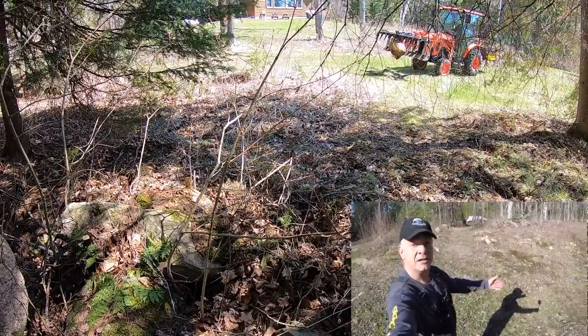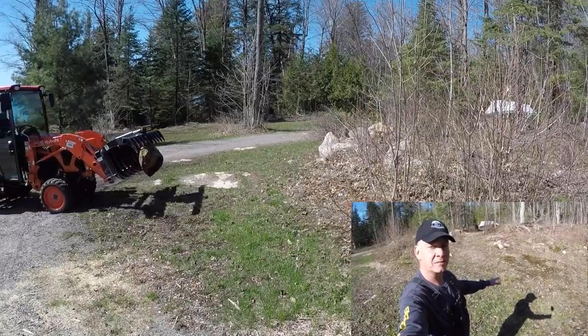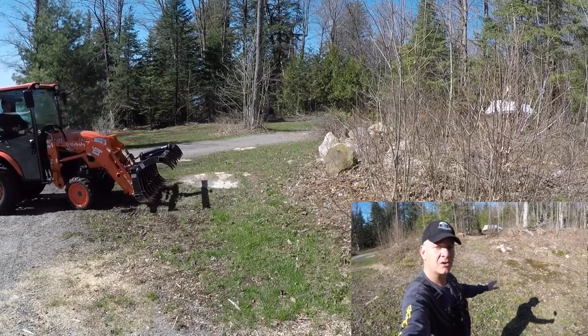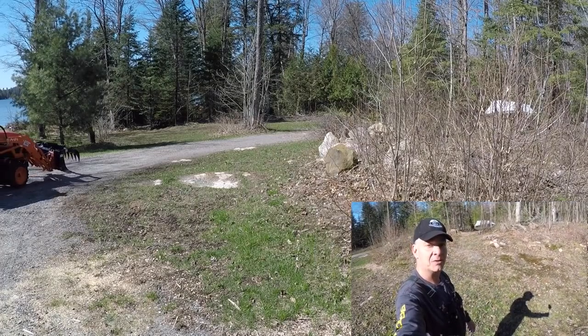And although there's nothing here right now, this is kind of the area where I'll drop logs if I'm not bucking them up the same day, or if I'm finding anything in the woods that I want to keep for firewood. I drop them here. Nice clear opening, easy to get the tractor and a trailer in and out, and easy to split here as well.